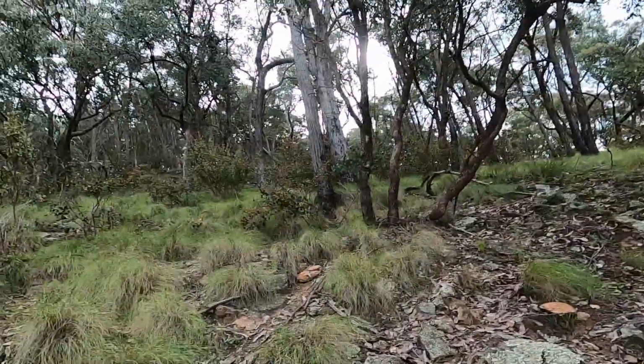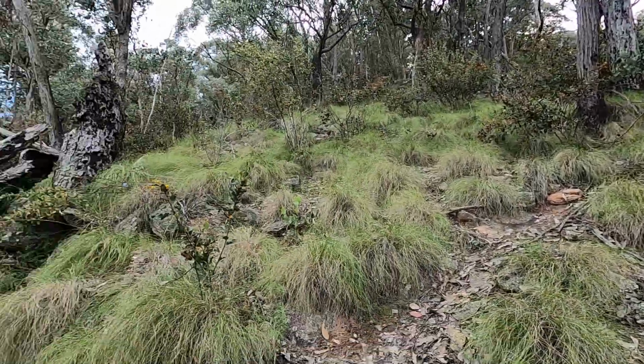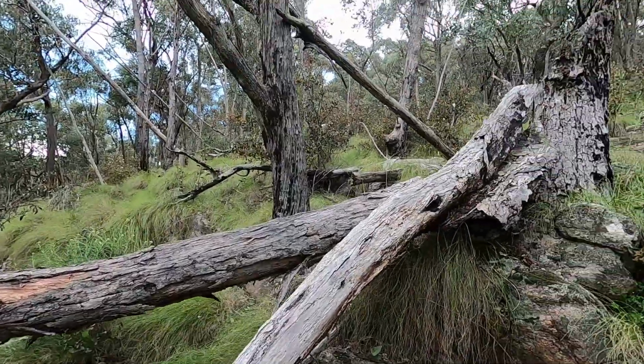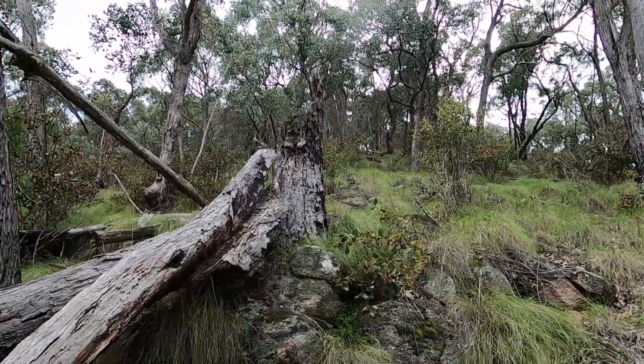Don't think anyone's been up here for a long time. It's really overgrown here. Not sure where the trail goes. Anyway, I've come to here. Now there is no clue at all which way the trail goes. So I'm somewhere near the summit. The summit, I presume, is just up here.